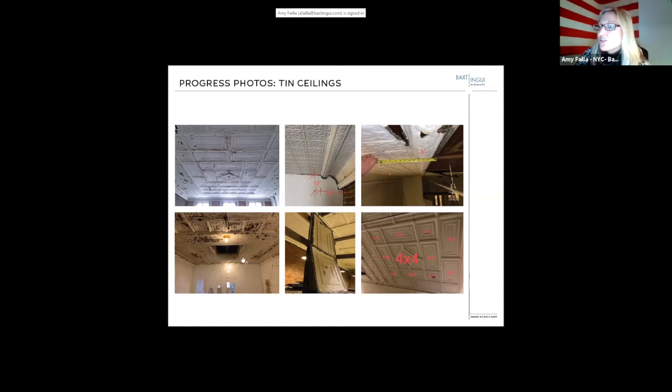And then this is just to show the original skylight. We're recreating the skylight in unit 4, which you might have seen in the rendering as well. But we're again saving these perimeter pieces and recreating that look of the Firehouse skylight.